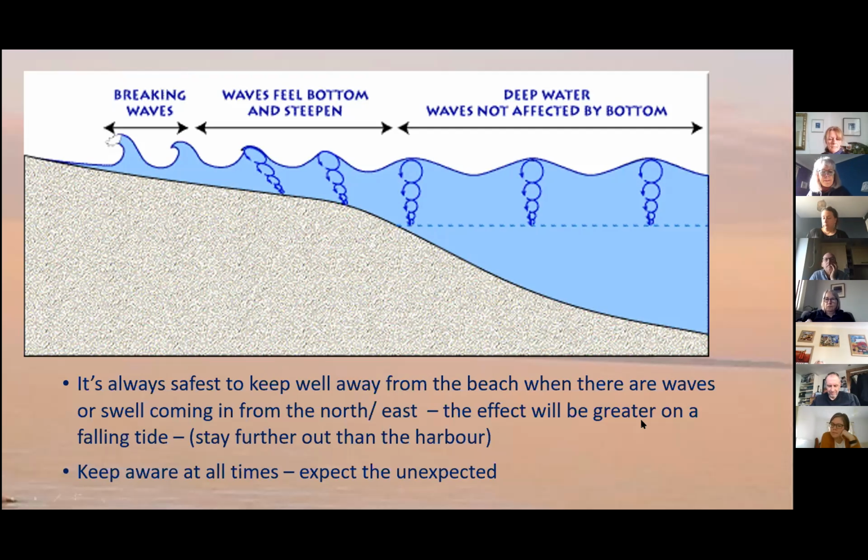Particularly when it's a falling tide, when you're going out at the beginning of a session, it would be like that, but the conditions are only going to get better as the tide fills up. But as the tide's going out, then the conditions may be getting worse without you really realising it.